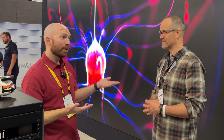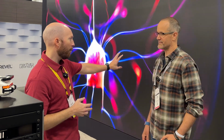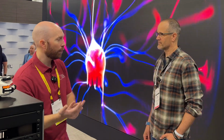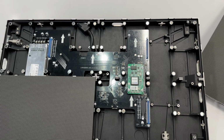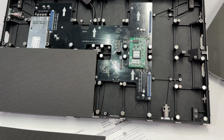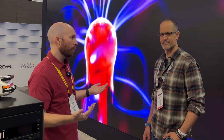Yeah. And here's another thing too, Todd. If we have, let's say, an LED that goes out on one of the panels, we ship every screen with spares. So the integrator, the dealer, can come in and swap that out with the spare. They send off the one that needs repair to us, we repair it, they swap it out again, and you have zero downtime with your screen.